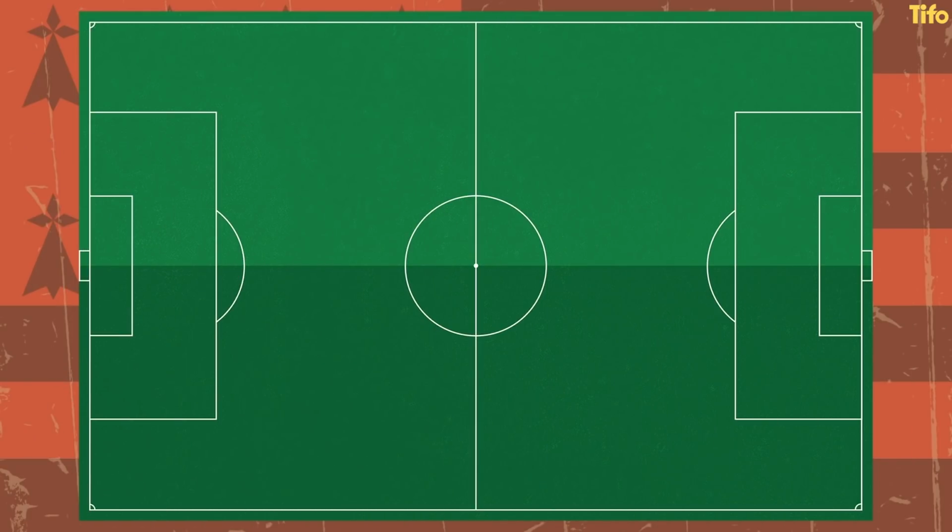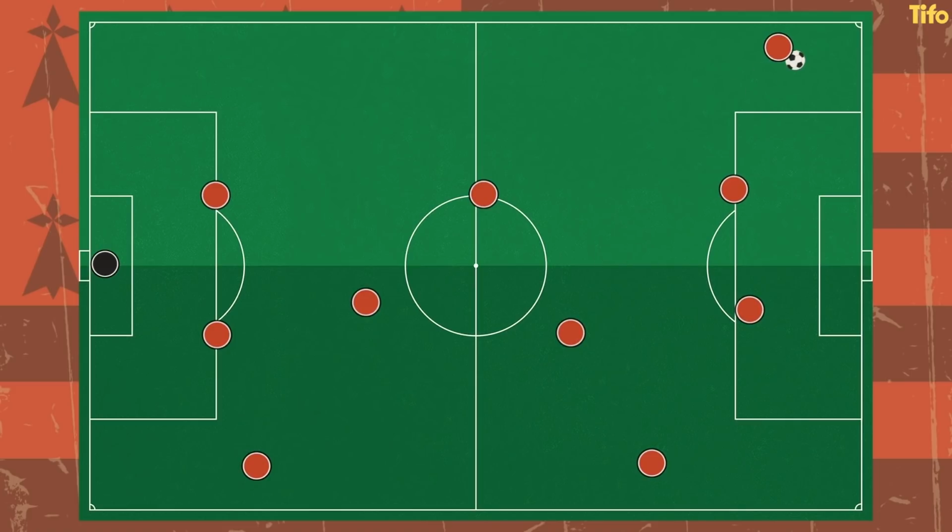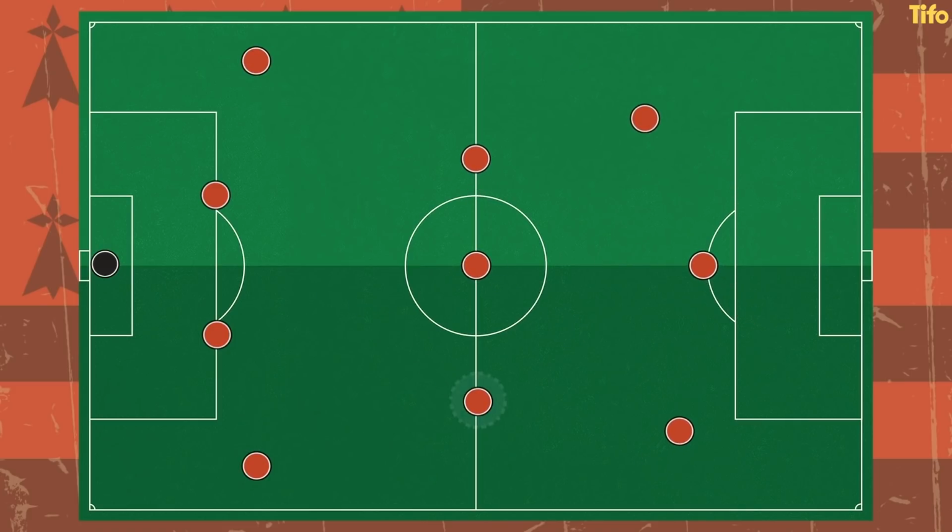Well, Rennes generally line up as a 4-1-4-1 or a 4-3-3, while also sometimes using a two-man midfield in either a 4-2-3-1 or a 4-4-2. Camavinga plays on the right of the central midfield in each instance. They play a zippy style, full of quick, short passes and interchanges of possession. They also like to play on the front foot, with Camavinga crucial to their style and its successful execution.